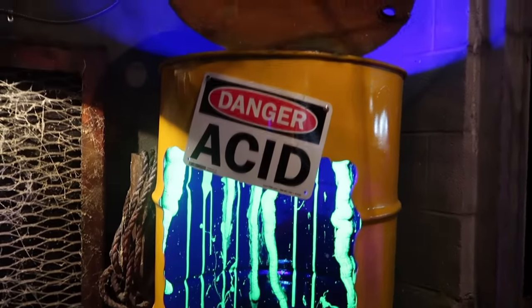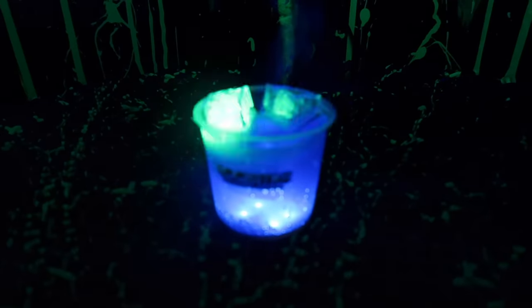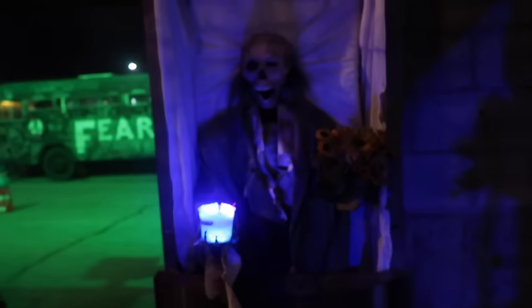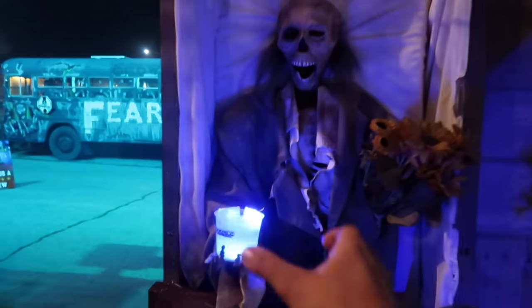It's pretty awesome. And the cool part, of course, is that you get to do this with all these different vignettes. So not only do we have this one, but just to your right, you've got another one. Put your cup right here on this guy. And this is the Buried Alive, because he's obviously buried alive in the coffin, right? Oh, that's so awesome. And you've got more over here.